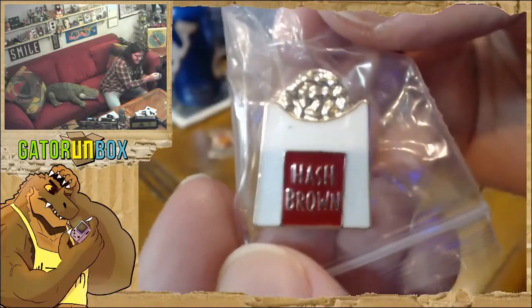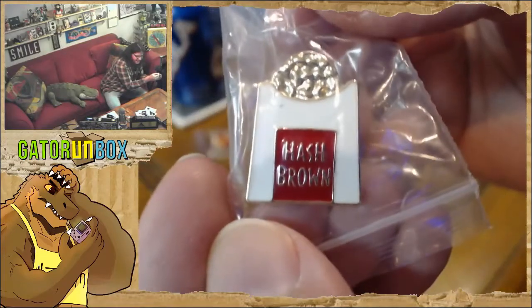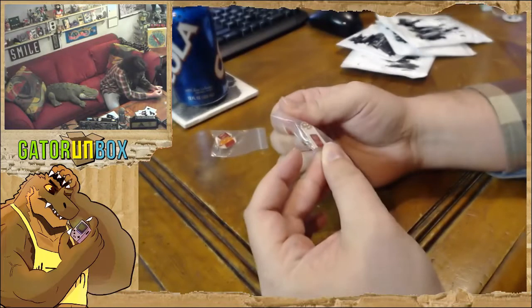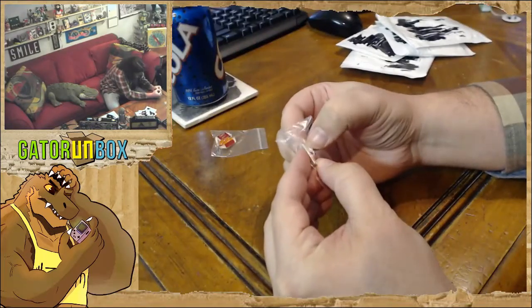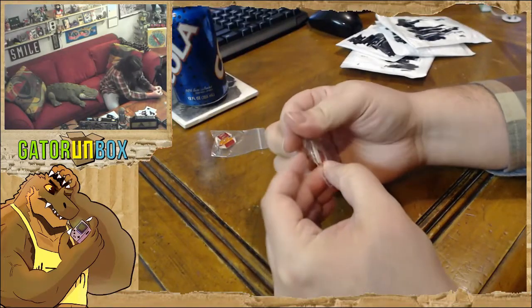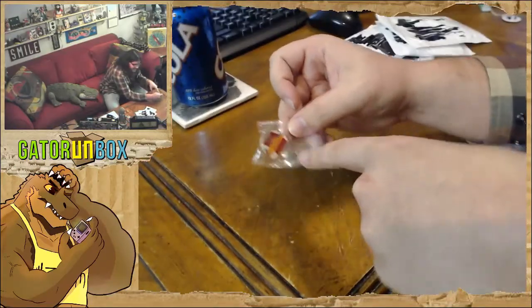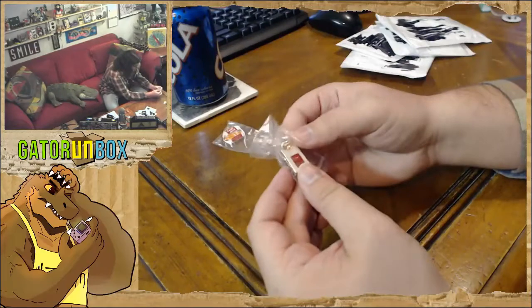It's a hash brown in packaging that resembles McDonald's packaging. I don't like that just the gold part was, they just textured it for the hash brown. They could have done, I mean, they made the nugs orange. Why didn't they do the same thing for the hash brown?